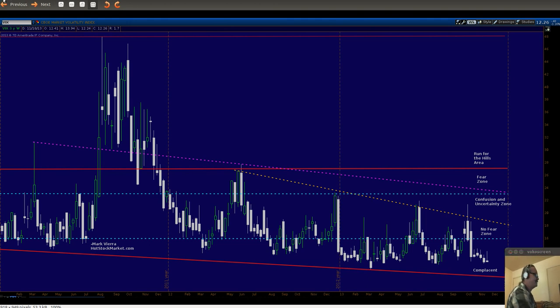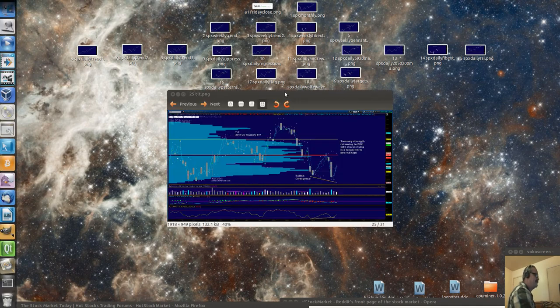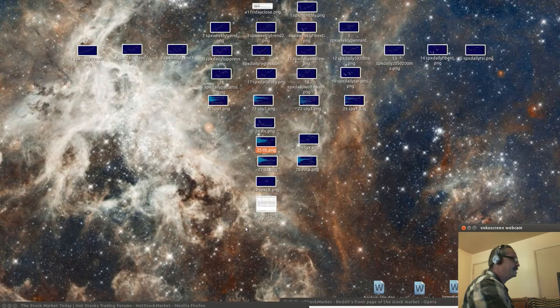This is just showing complacency in the market. I don't think it's really a big deal, but yeah, the VIX is low, it's time to go. The VIX is high, time to buy, yada yada. In any case, to me, the singular event that's taking place here is, let's back out of this here.